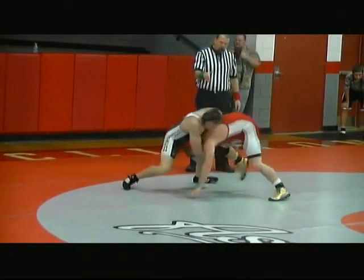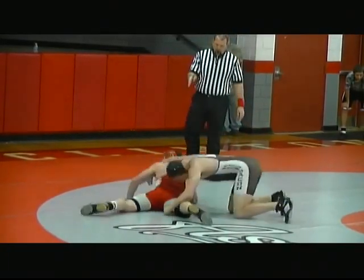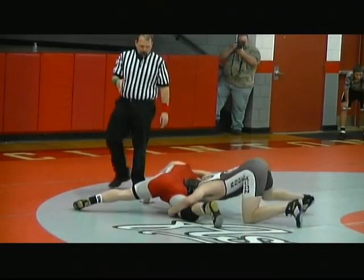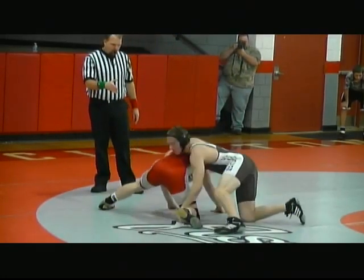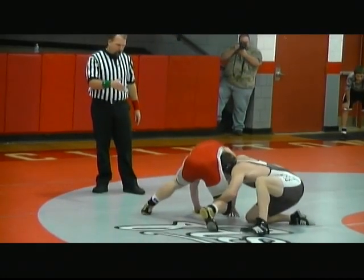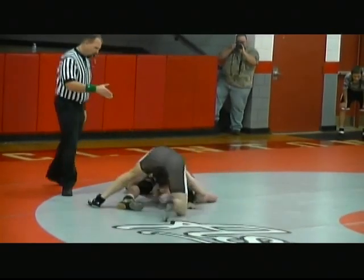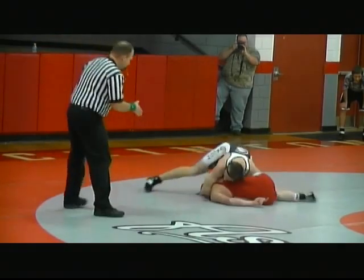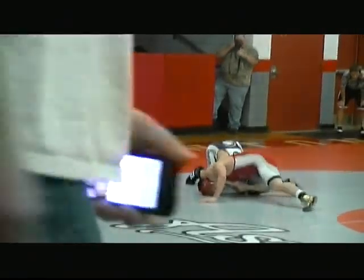He's got it locked. He's got the leg in there. Trying to cradle him, see if Morgan can't tough this out and get out of this. Yeah, he's got that. And again, he keeps near fighting side to get back to his feet. That's a good thing, but he's got to keep that head up, like we talked about all day. You know, the closer your head is to that knee, the worse situation you're in.